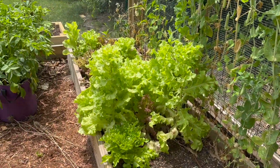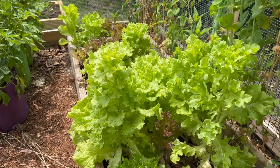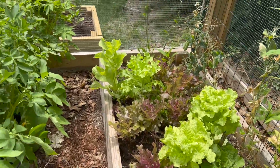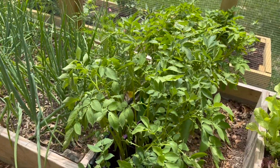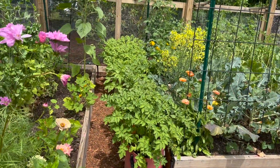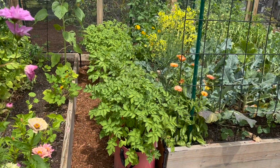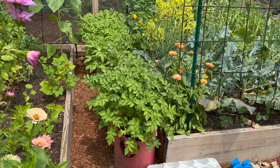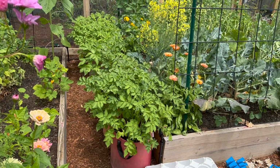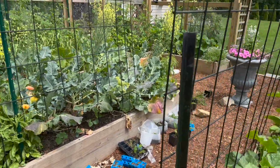Then my lettuce is out of control. As you can see, it's about to bolt into flower. But I have all this lettuce. Then if you turn this way, I have 4, 5, 6, 7, 8, 9 different potatoes that are desperately needing some care. I haven't mounted them up in I don't know how long. A long time. Let's go to garden bed 2.